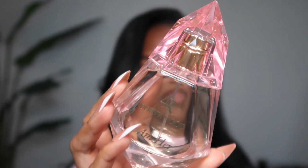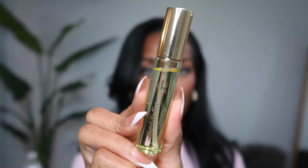I'm not gonna spend too much time talking about packaging because I feel like at this point we all know what it looks like, but I'll save that for the end. This is how the larger size bottle looks, and then this is how the travel spray looks. So the larger size fragrances do retail for $79, while the travel sprays retail for $28. So let's get into the scents.